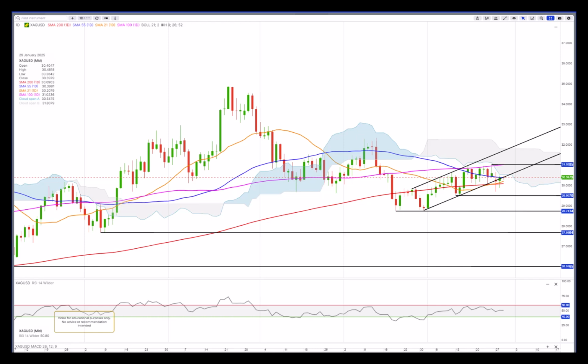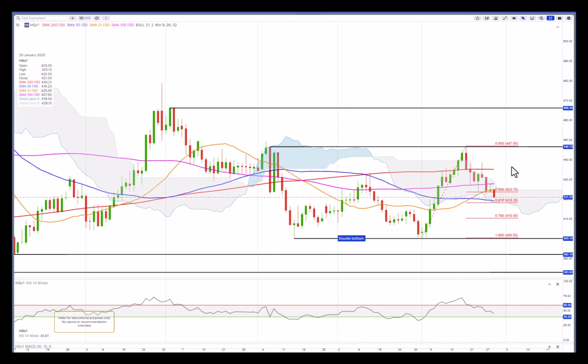Copper quite weak also, continues its correction phase towards the 61.8 retracement at 418.25, and I think we could see it being tested possibly today. However, there is positive sentiment on the RSI, so I think we will bounce from this area where we also have the 55 moving average giving some support.